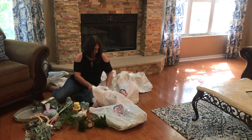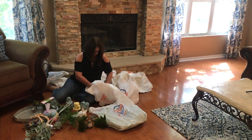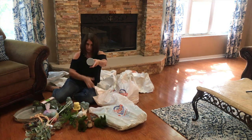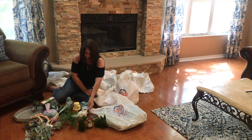And let's see. I got this in this light blue color, another little stand. So I thought these were really adorable to use on your 2-tiered trays or any little vignette you want to do.